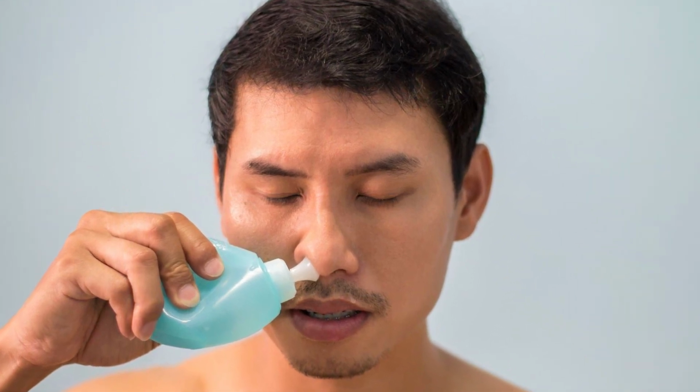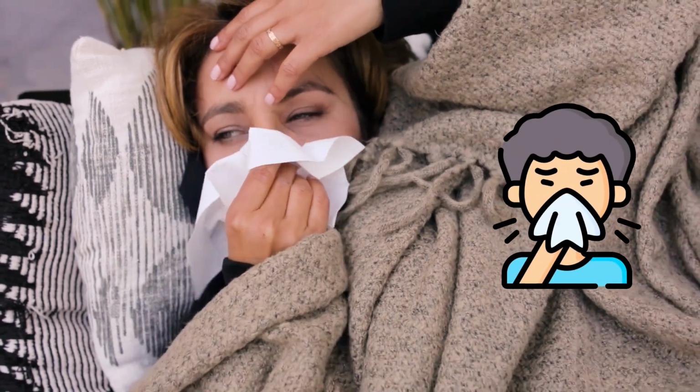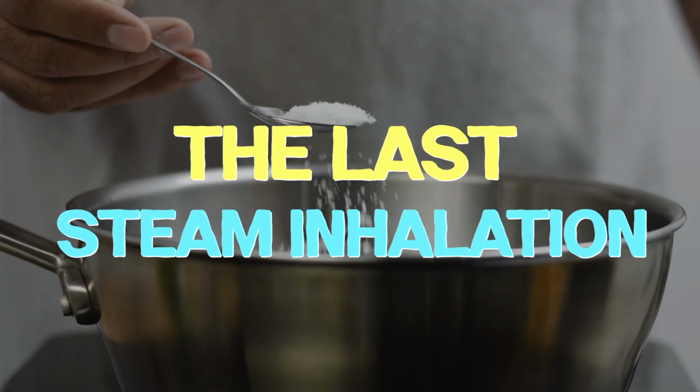Using a neti pot or a bulb syringe, gently irrigate the nasal passages with the solution to help relieve congestion and sinus pressure.